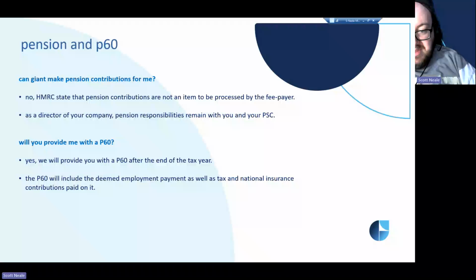And will we provide you with a P60? Yes, we will provide you with a P60 after the end of the tax year, as long as the P45 was not issued in the previous tax year. The P60 will include the deemed employment period, as well as tax and national insurance contributions paid on it.